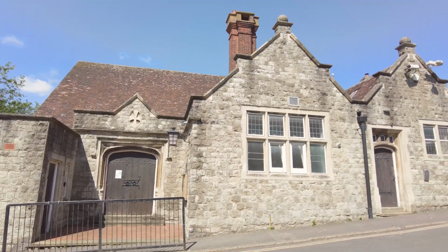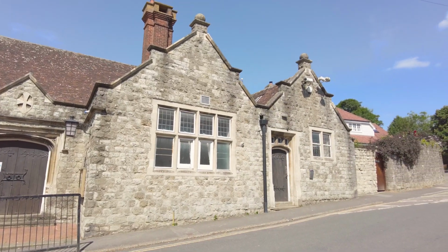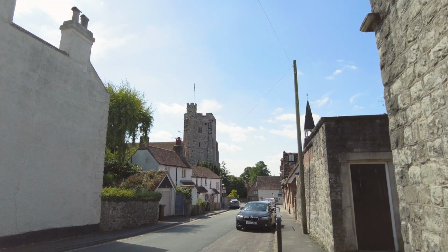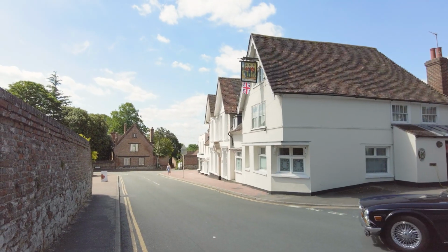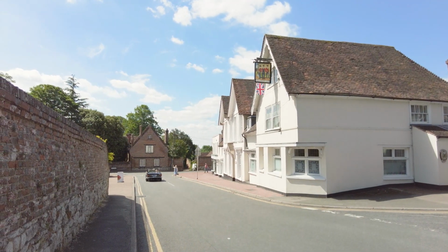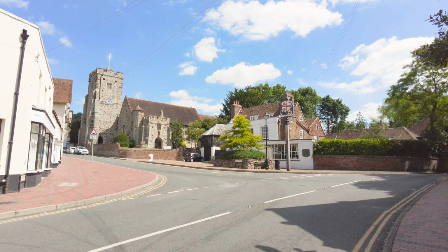This is the village hall. There's something very traditional about Wrotham. I feel like I've stepped back in time. It doesn't help when a beautiful 1969 Triumph TR6 pops into view. We're now going to head along the rest of the High Street.